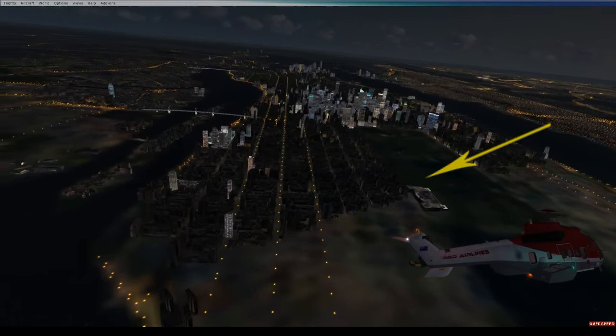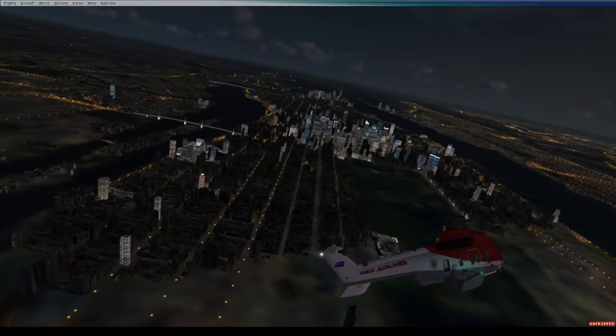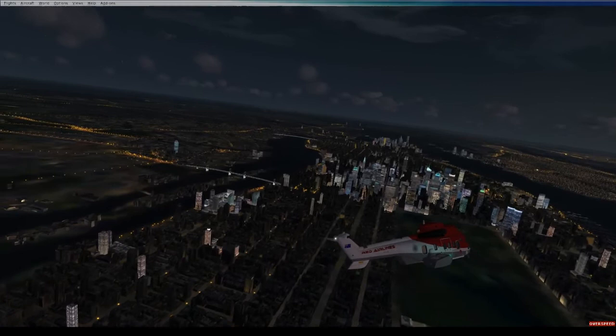Okay, I'm going to point out some of the major buildings. I can't point out every one here. There's too many, numerous ones. But I'll point out some of the major ones as we pass by them.